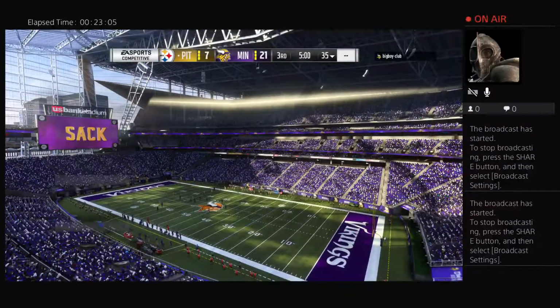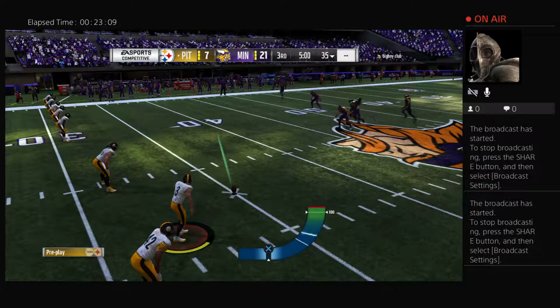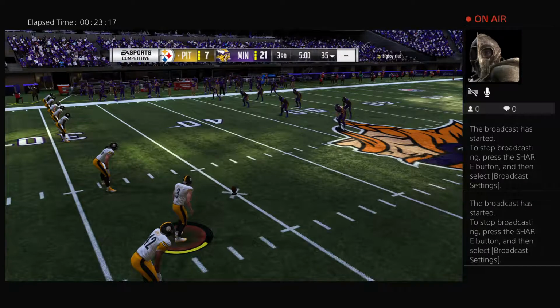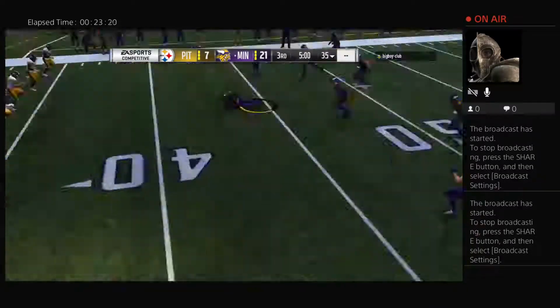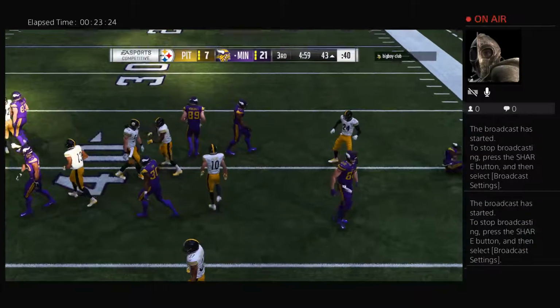All right, Coach, thank you, and we welcome everyone back for quarter number 3. We'll kick this one off. Number 31, back to return. The Vikings have to like their position. They've got the lead. They get this football as well as we are back and underway for the second half.